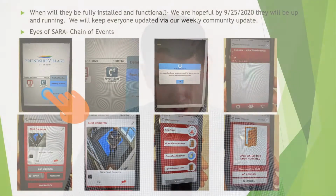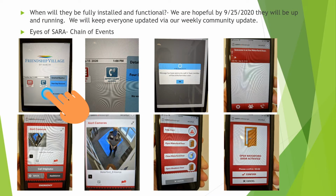So the first picture here shows you the visual of the iPad that's in the vestibule. We want to focus in on the after hours access button, which is the blue button with the phone on it. So if the door is locked, you can press that button. You press that button, it sends an alert through our Sarah server to our eMessenger phones that security carries 24/7. After you press that button, you will see that little notification that says message has been sent to the staff. A team member will be there to assist you.